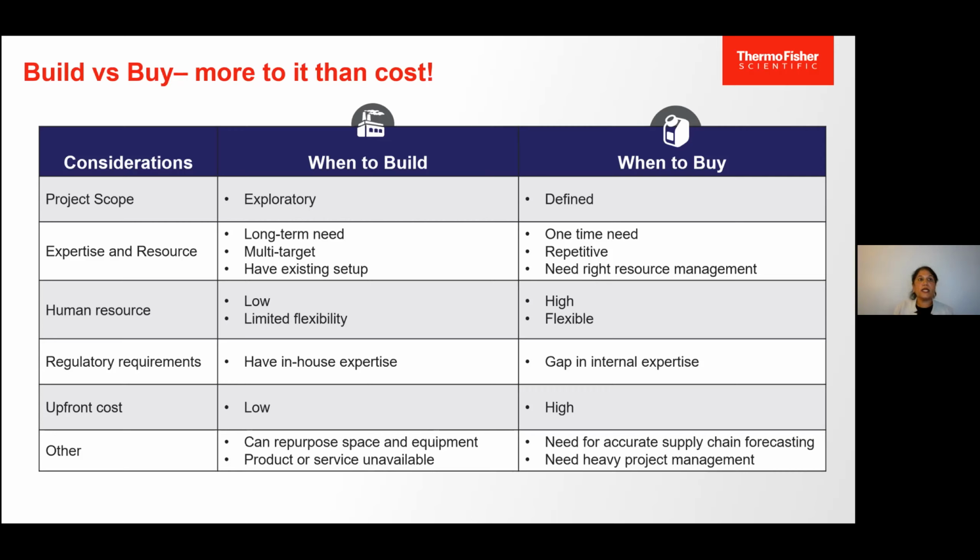And if you're operating in later stages of drug discovery, the development and manufacturing phase, you have to think about the regulatory requirements. You want to be aware of these requirements upfront, so you can have all the requirements addressed when you get to that stage.